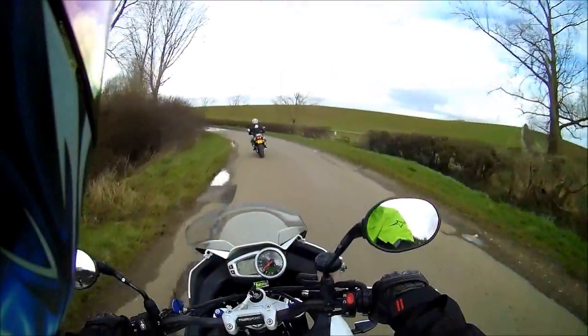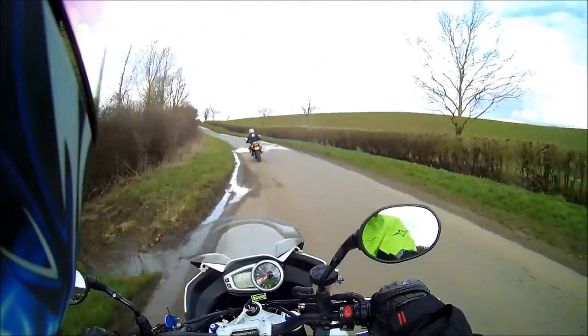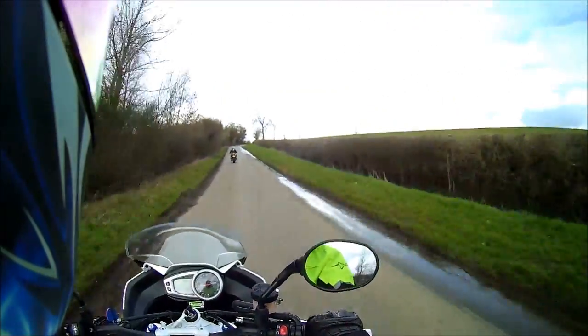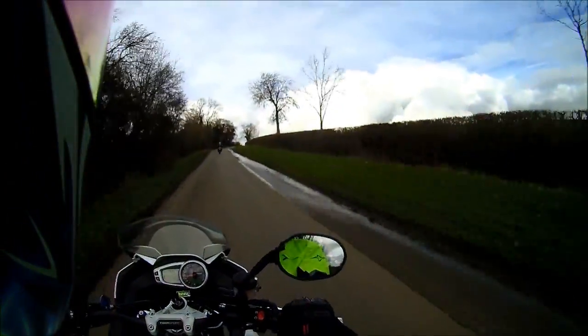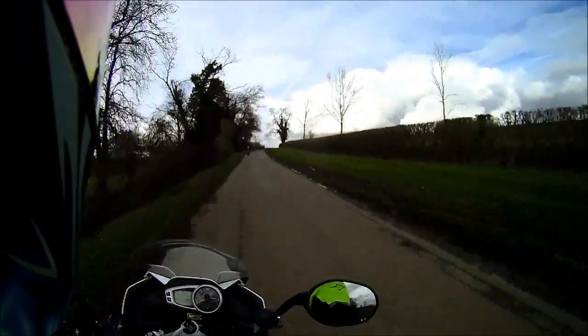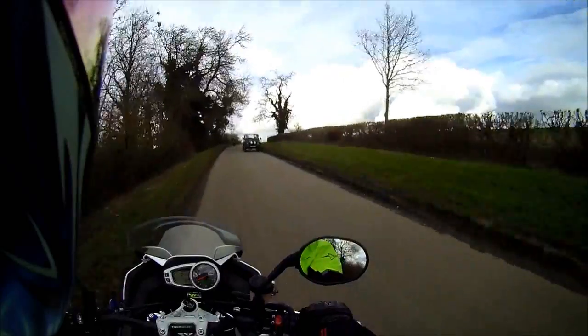So here we are on the 1050 Sport. Typical early spring weather. Kicking it on some back roads, get a real feel for what it can do.